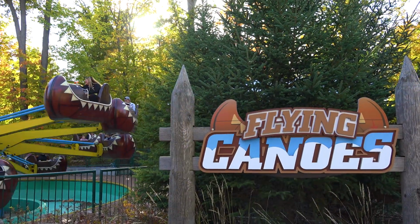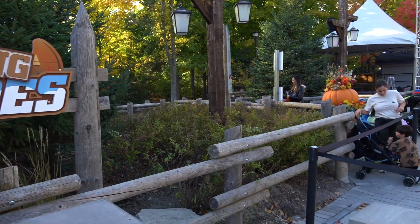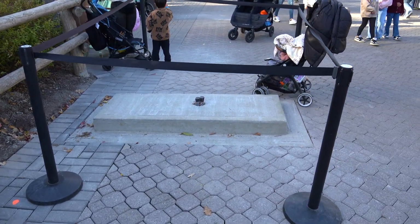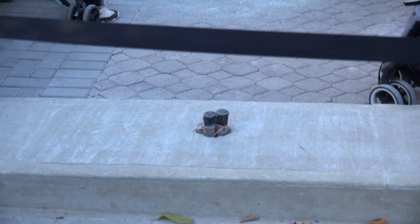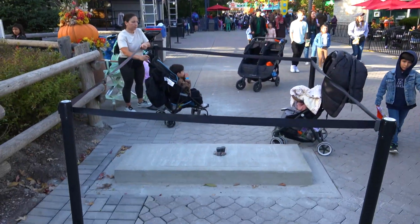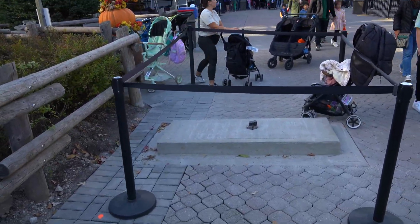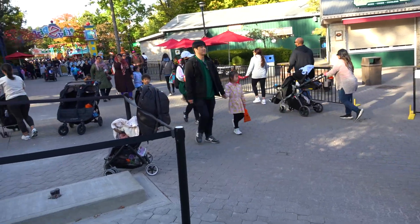This is very, very strange. Right outside of Flying Canoes, like right between its sign and the entrance, there's this piece of concrete that's sticking up out of the ground with some conduit that's not connected to anything yet. My best guess is that this is for another interactive map screen, but I don't like that being right in the middle of this plaza. I mean, it's narrow enough through here right now as it is.